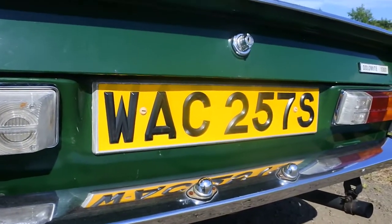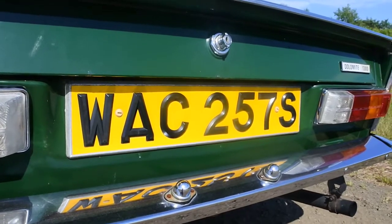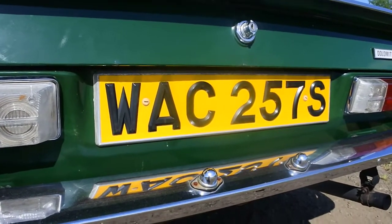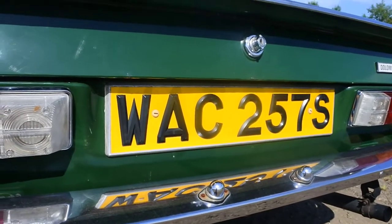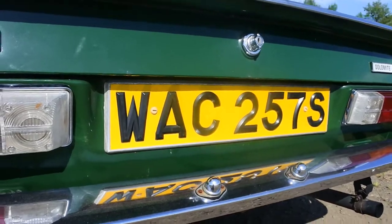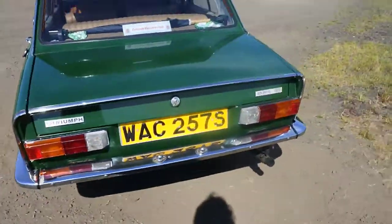Interesting, these have a slightly different font to the reproduction plates that you can get nowadays. This is the Gothic font, which you also got on black and white plates. But the new repro ones seem to have a different font on them.